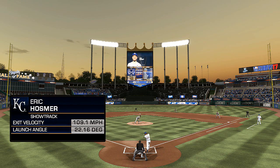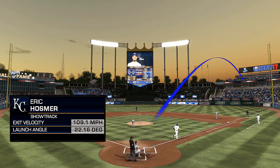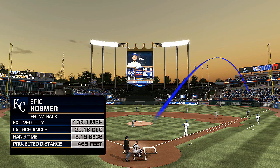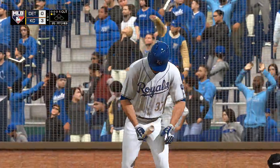So again, take a look at the track and see the numbers there. Just a great job. What a way to show these Tigers what we can do. Hey, we want to go back and defend our crown, as we've won the World Series now 2 years in a row.